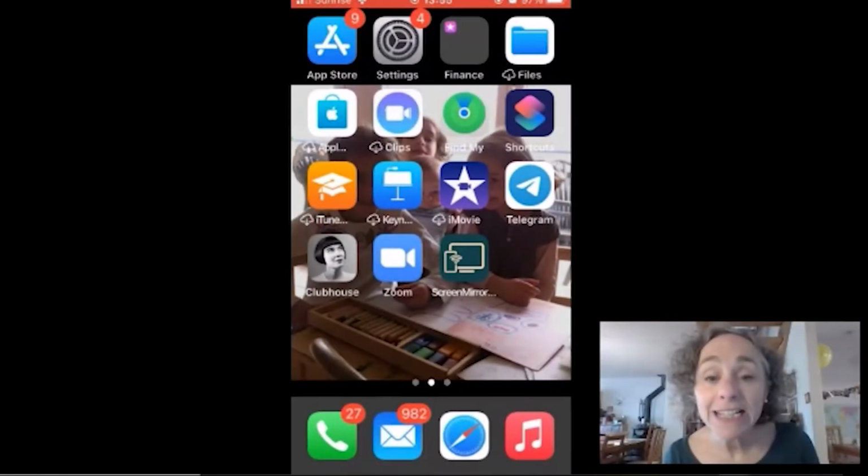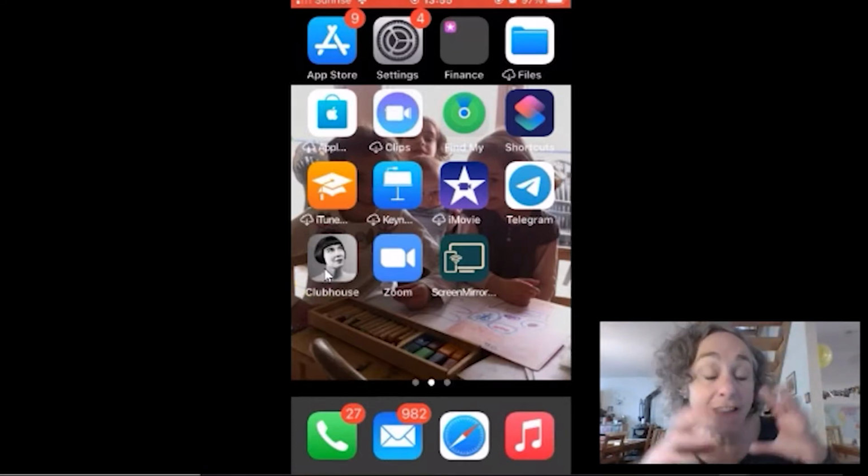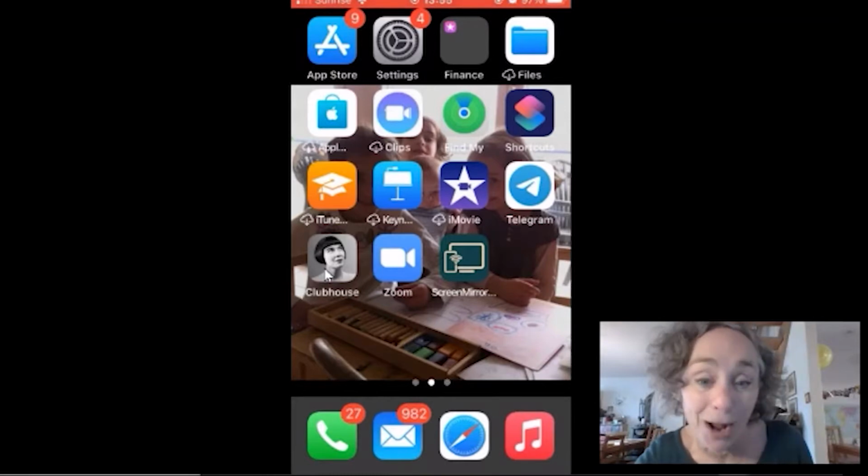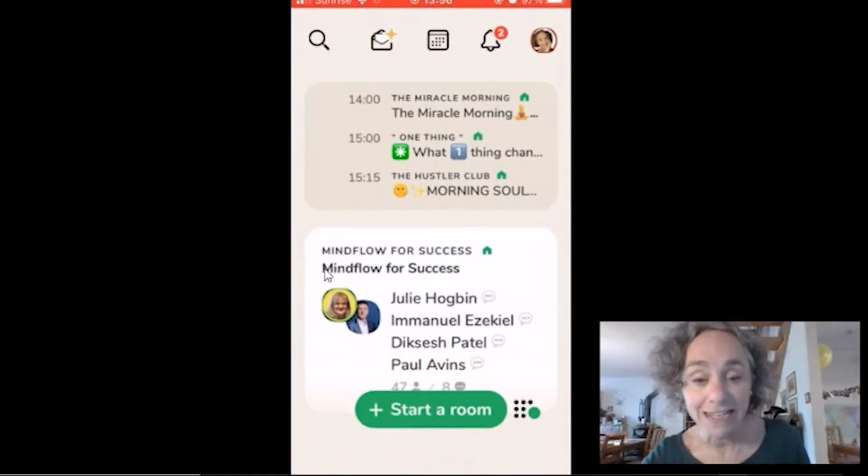Now I'm going to share my screen. I'm going to show you what the app looks like on the inside. Let's go. Okay, so once you've downloaded the app, it looks something like this. At least at the time of recording the video, it looks like this, but they change the image very regularly, right? So don't worry if it looks a little bit different. But anyway, then, tap the little icon and open the app.